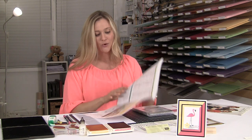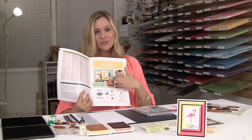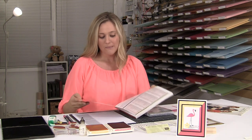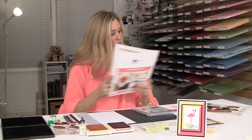So here on page 249, you'll see that this is where the Flamingo Lingo stamp set is. It's in the very back page. And the reason it is because we've highlighted it. For every stamp set that is sold, Stampin' Up! Donates $3 to the Ronald McDonald House charity. So it's a really cool way to give back. If you like the stamp sets and things, if you purchase that, a portion of that will go to the Ronald McDonald House.